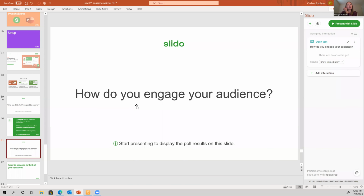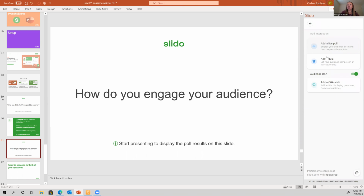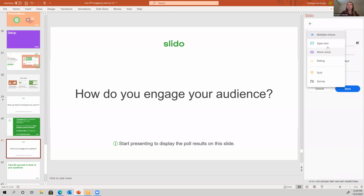So I'm going to add another interaction here, or with this plus button here, there's the same thing. So I'll click that, add live poll, and this time I'm going to select a survey. You can see here all the options as well, so you can do any of those options. For this, we're going to go ahead and set up our survey for the feedback at the end. So let's click the survey.